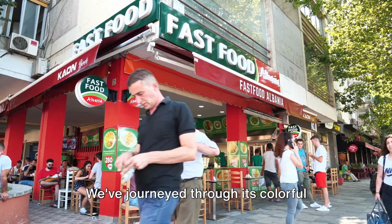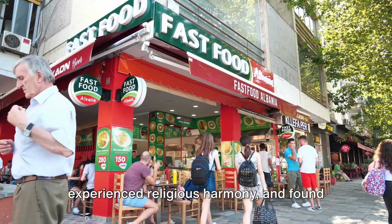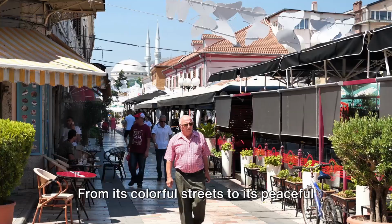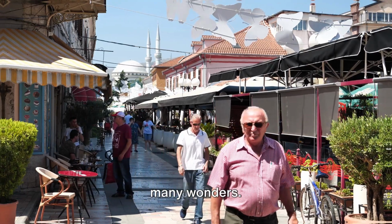We've journeyed through its colorful streets, sampled local flavors, experienced religious harmony, and found tranquility in its grand park. From its colorful streets to its peaceful parks, Tirana invites you to discover its many wonders.